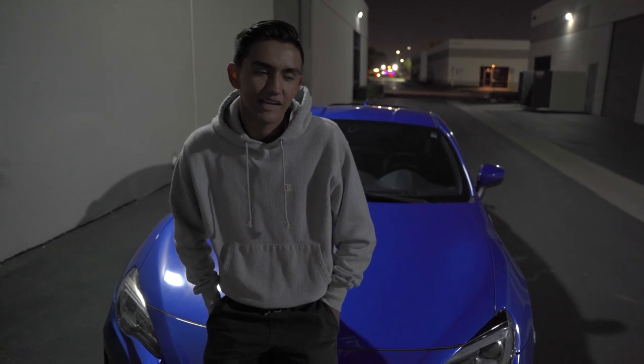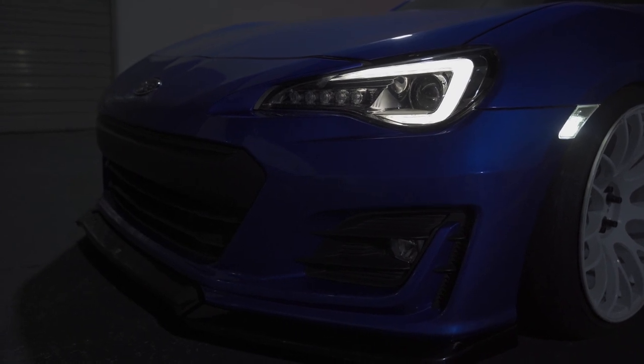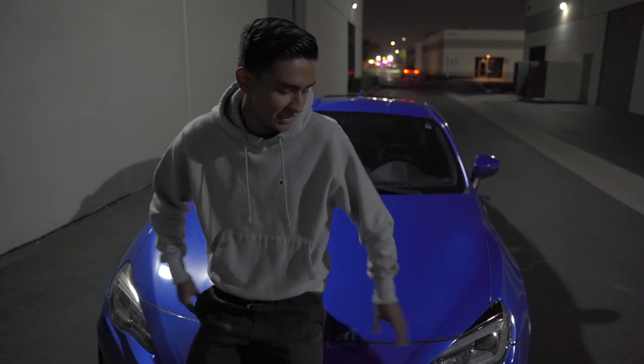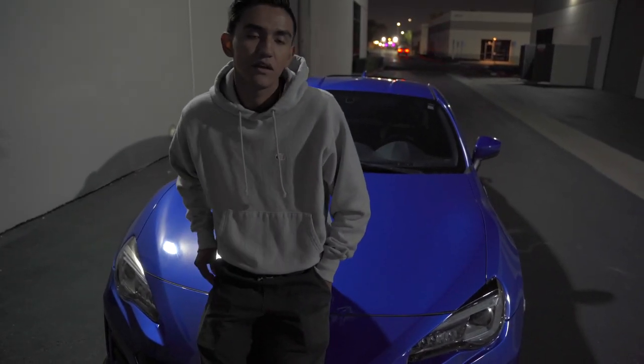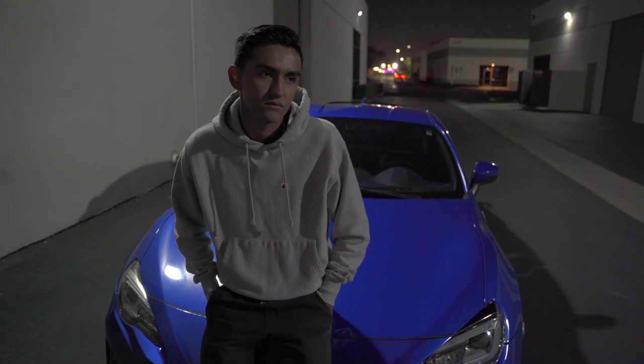I accidentally wrecked it, and the front end kind of caved in a little bit. Insurance totaled it. I got cashed out, and then I just swapped all my parts onto this 2020 BRZ. I love it. The interior is a little different. I love the facelift. There's a good amount of things that stand out from the previous gen, and I would say it's a little upgrade compared to the last generation I had.